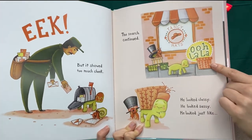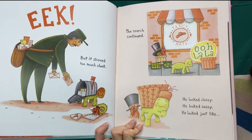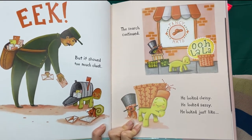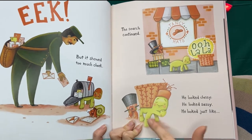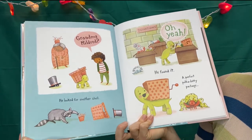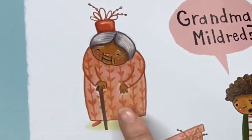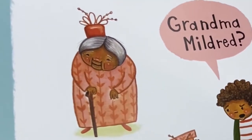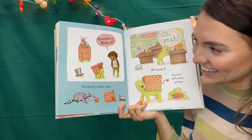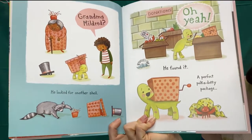Ooh la la, says Terence. Look, he's found a new shell. He looked classy, he looked sassy, and he looked just like Grandma Mildred. Oh no, look at what Grandma Mildred is wearing. And look at what Terence is wearing. They're wearing the same thing. What do you think Terence will do? He looked for another shell.